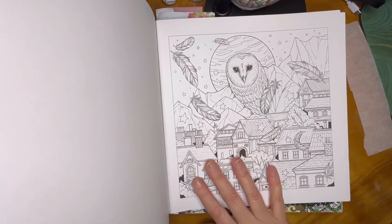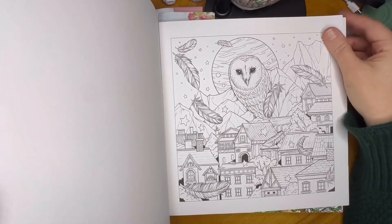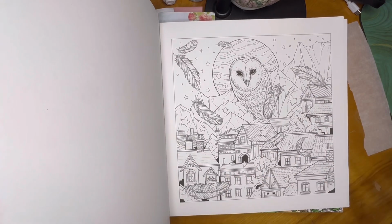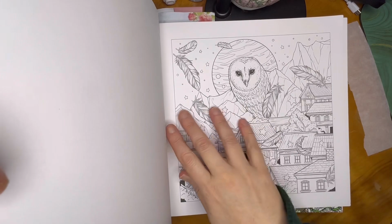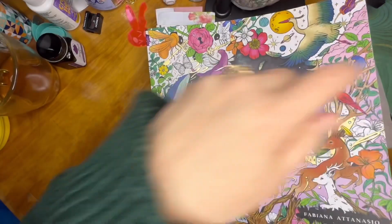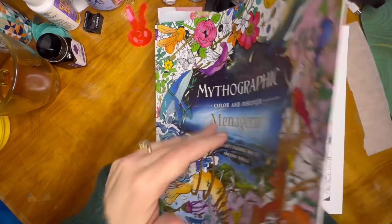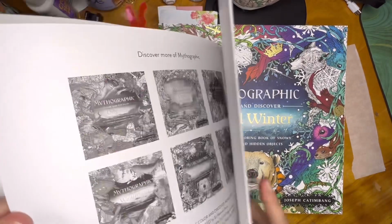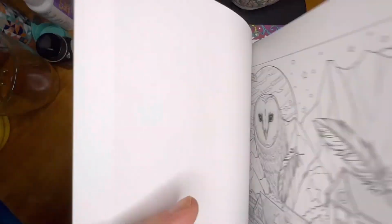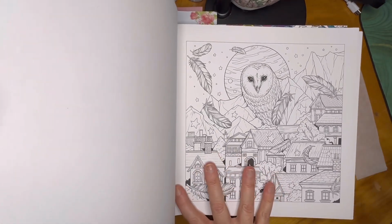So for this book, the first page I want to color in here is this owl one, where the owl is over this village. And, you know, the owl's wings are part of the mountain in this one. So the menagerie is like the animals are some sort of hybrid of something. And I don't know what this one's called. I didn't look up the names of these guys. Oh, actually, since there's no hidden objects, it doesn't show any names. So there is no name for this one. Maybe it's a village owl.